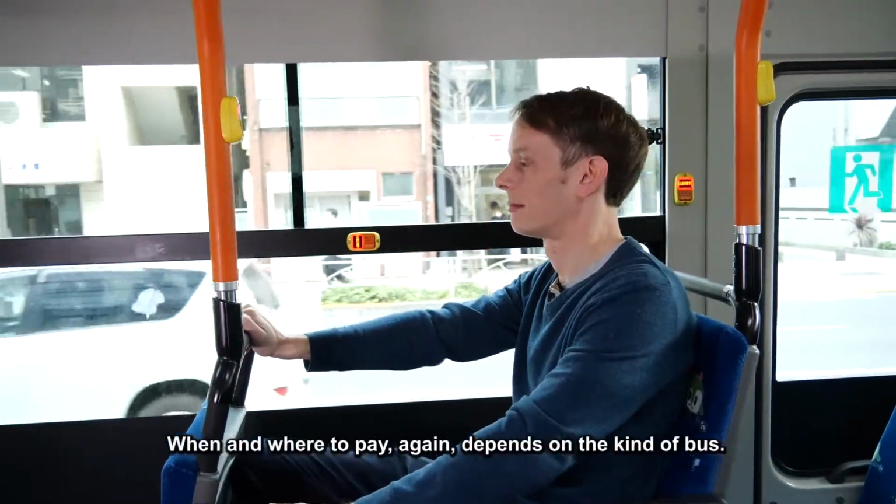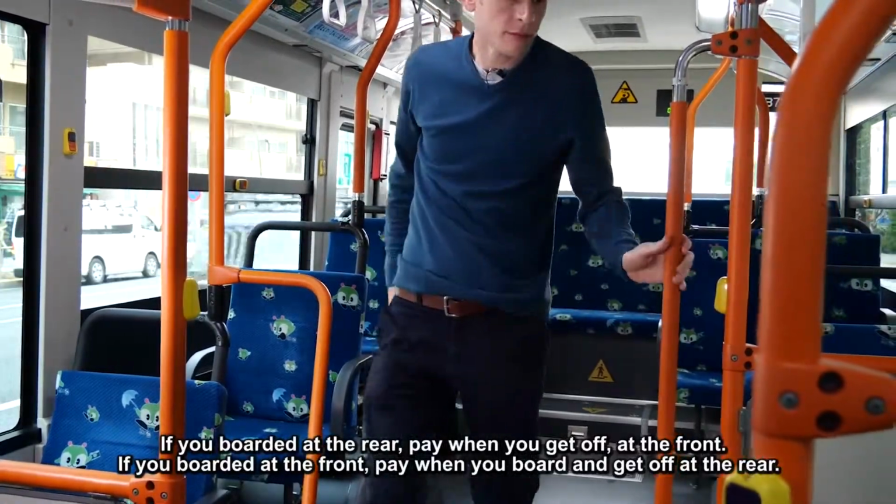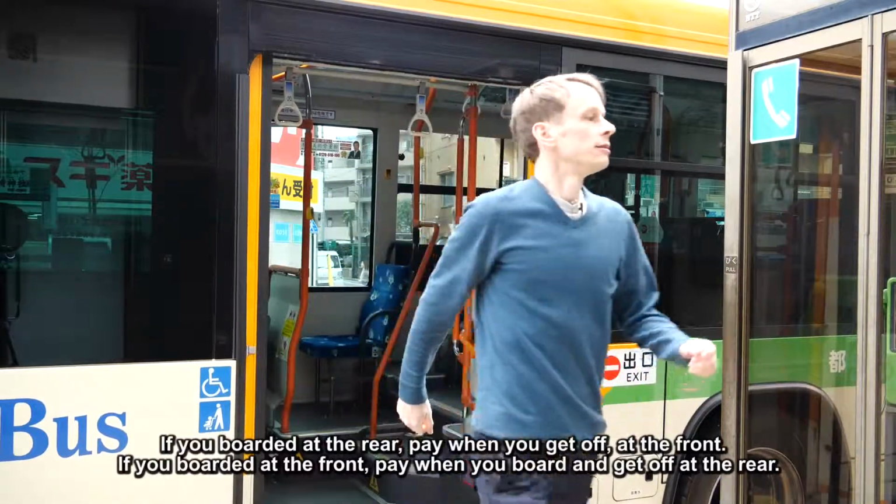When and where to pay, again depends on the kind of bus. If you boarded at the rear, pay when you get off at the front. If you boarded at the front, pay when you board and get off at the rear.